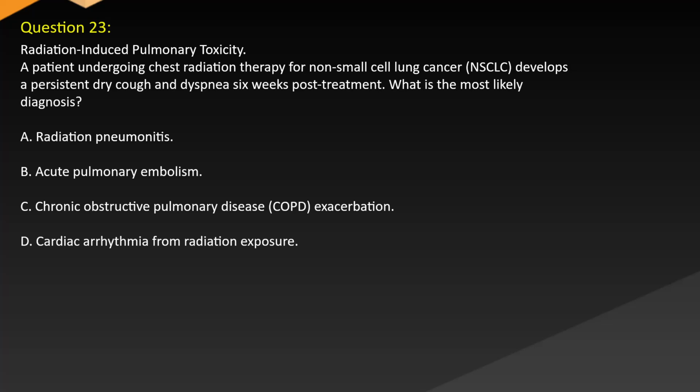Question 23. Radiation-induced pulmonary toxicity. A patient undergoing chest radiation therapy for non-small cell lung cancer (NSCLC) develops a persistent dry cough and dyspnea 6 weeks post-treatment. What is the most likely diagnosis? A. Radiation pneumonitis. B. Acute pulmonary embolism. C. Chronic obstructive pulmonary disease, COPD exacerbation. D. Cardiac arrhythmia from radiation exposure.